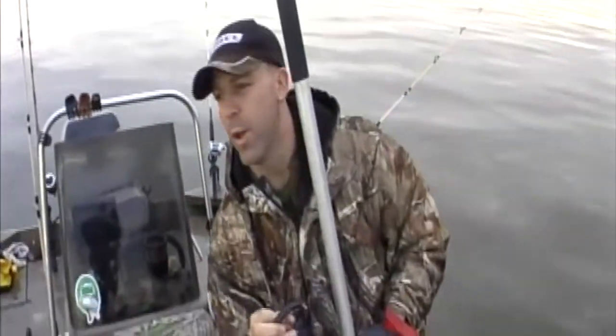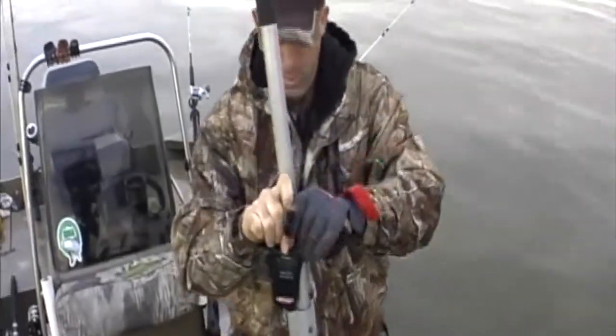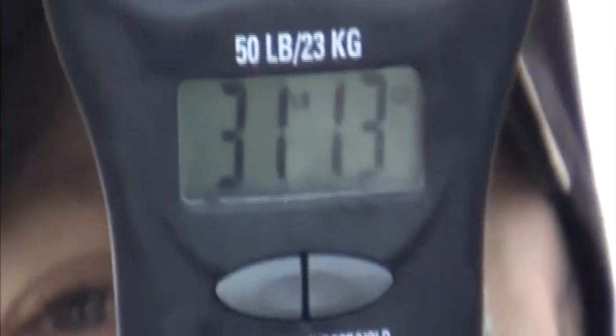And instead of hurting the fish, like Tony said before, weigh him up. What is it, Tony? 31 pounds. 31 pounds.